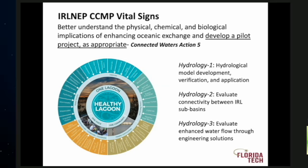This is an idea, as I mentioned, that has been around for a while, to the point where the IRL-NEP in their CCMP identified specifically doing a pilot project to look at the impacts of inflow to see if it's really going to be worth the challenge of a larger system and moving enough water where you would have a meaningful impact on water quality. So this is directly recommended by the CCMP.